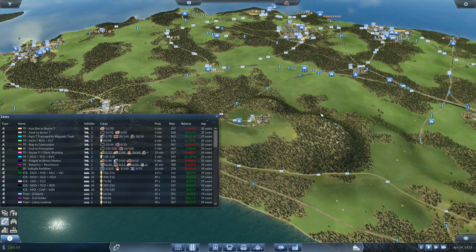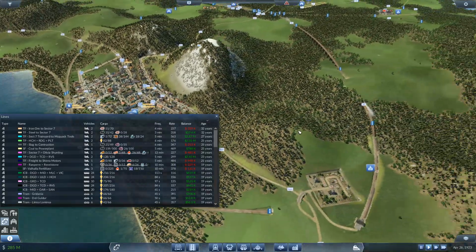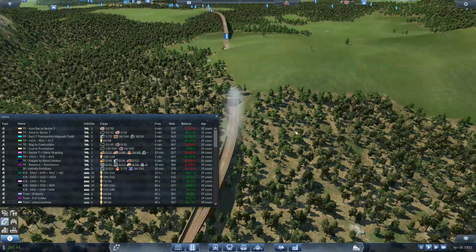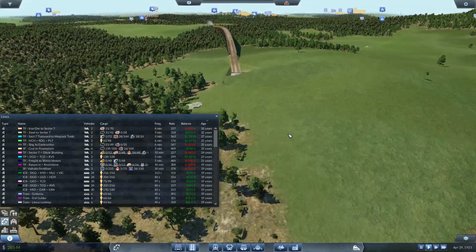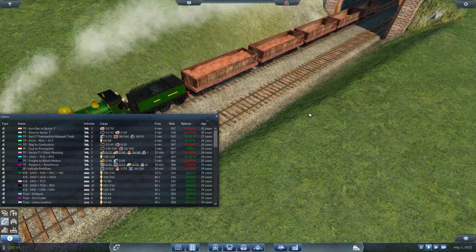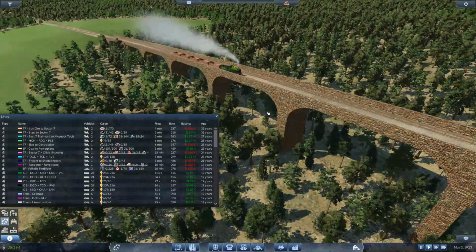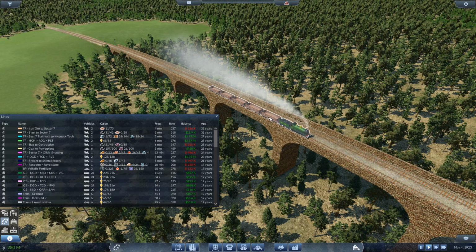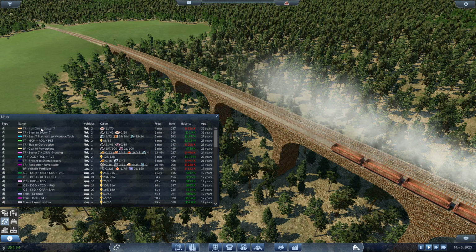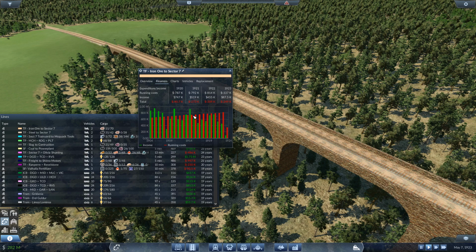If we take a look at age, our iron ore line is getting fairly old, 32 years old. And with that, we're really not moving a ton of iron ore. Well, I mean, we're moving some. We could potentially put something else on there, but there's no real need to upgrade it. So let's just take a look at its finances. There have been times where it has been profitable, but not many.